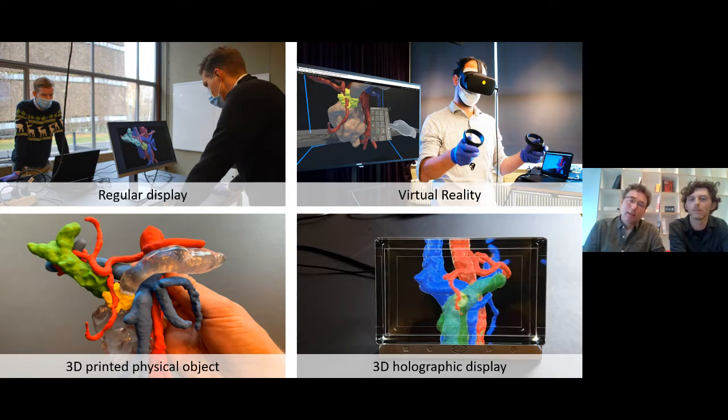We had the idea that virtual reality could be very interesting, that having full interaction and immersiveness is really advanced and you can do a lot of things. But when we put our radiologist and surgeon in VR, they said it's a lot of new technology, how to interact with the controllers, and they are not used to it. It's also not integrated in the workflow so well.